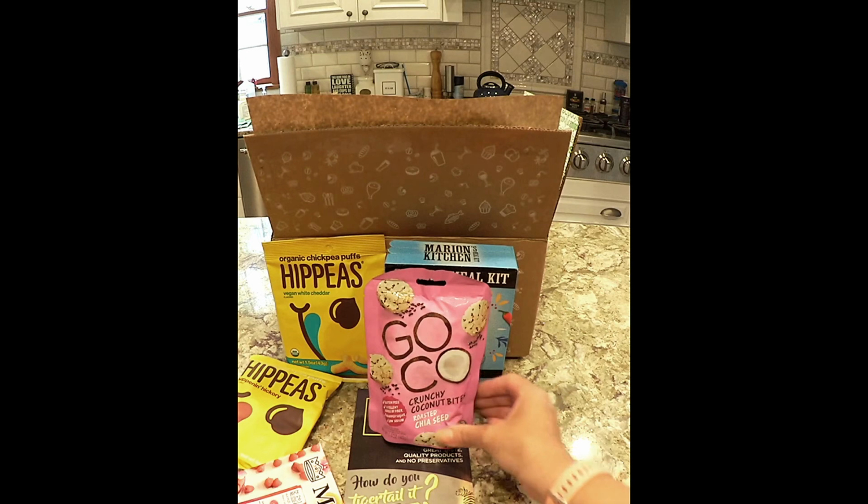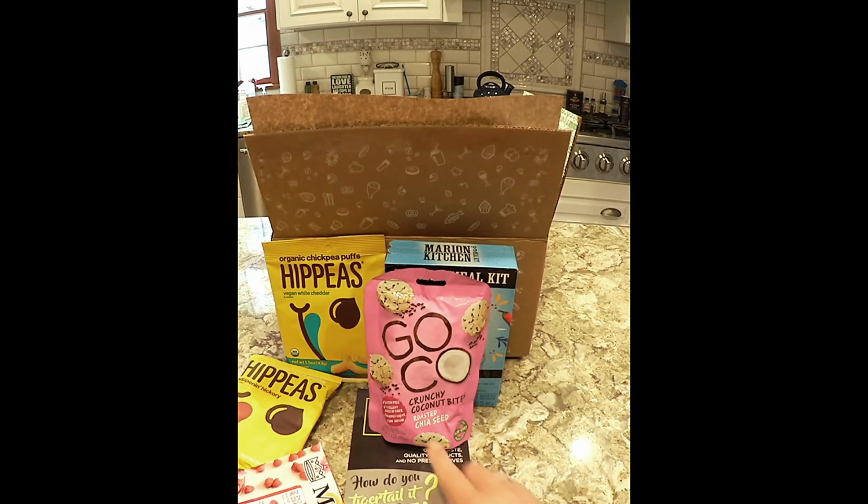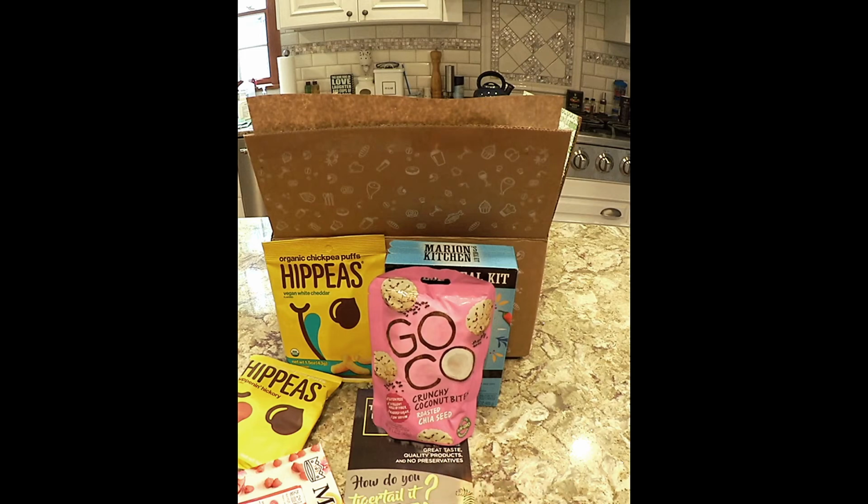And then we have GoCo Crunchy Coconut Bites, made of the best coconuts, gently toasted and pressed into bite-sized pieces. This convenient coconut snack uses simple, high-quality ingredients that are ethically and sustainably sourced. So there's 2 different flavors. Now this is the roasted chia seed. So that sounds like something interesting.